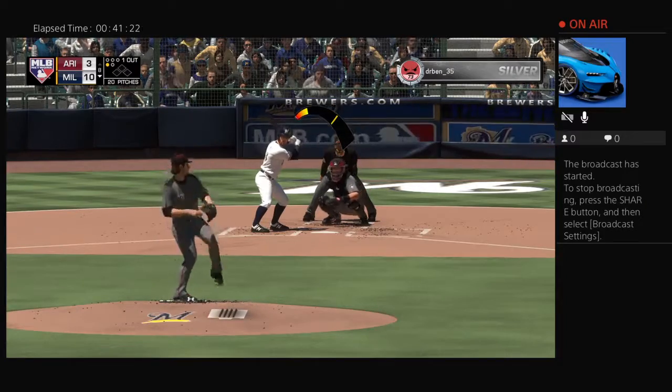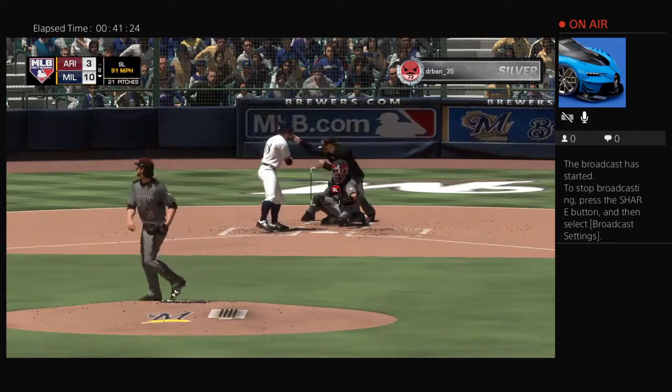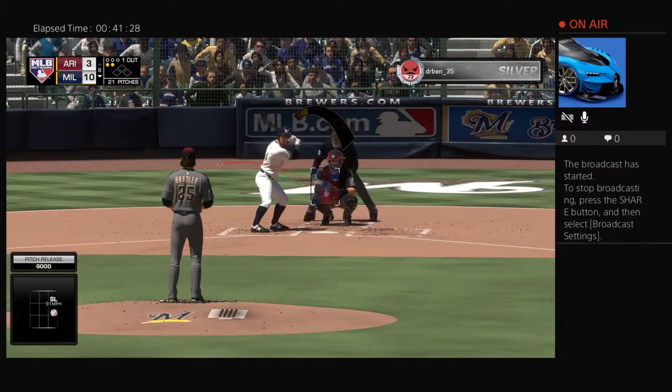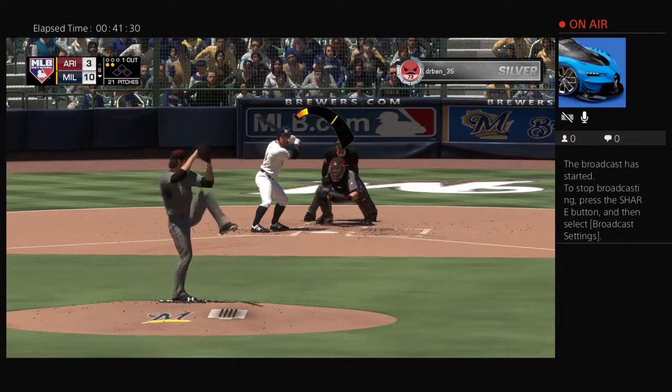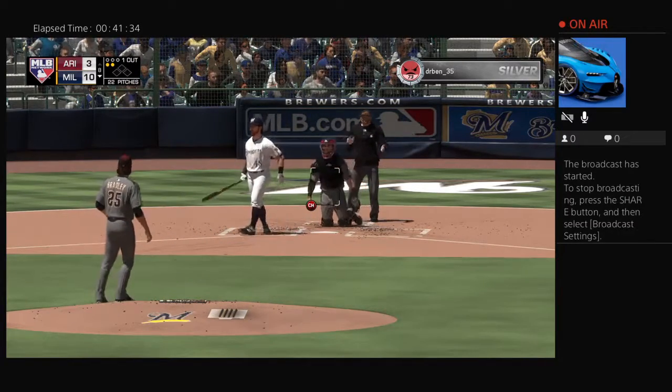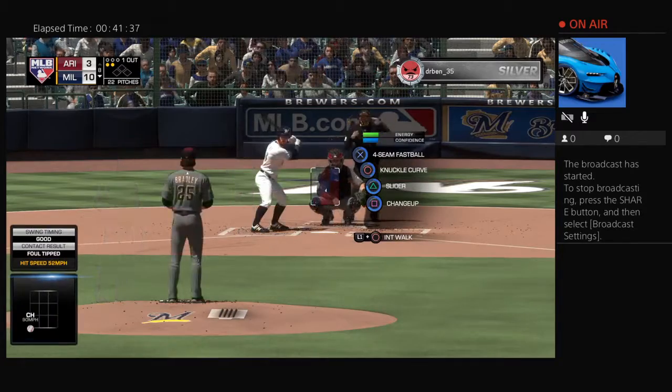And now a pitch on the way. That's taken. Now it's 0-2. 91-mile-an-hour slider. Man alive, there's not many people that throw that one right there. That is an elite group right there. I would throw that pitch every time. 1 out, nobody on.